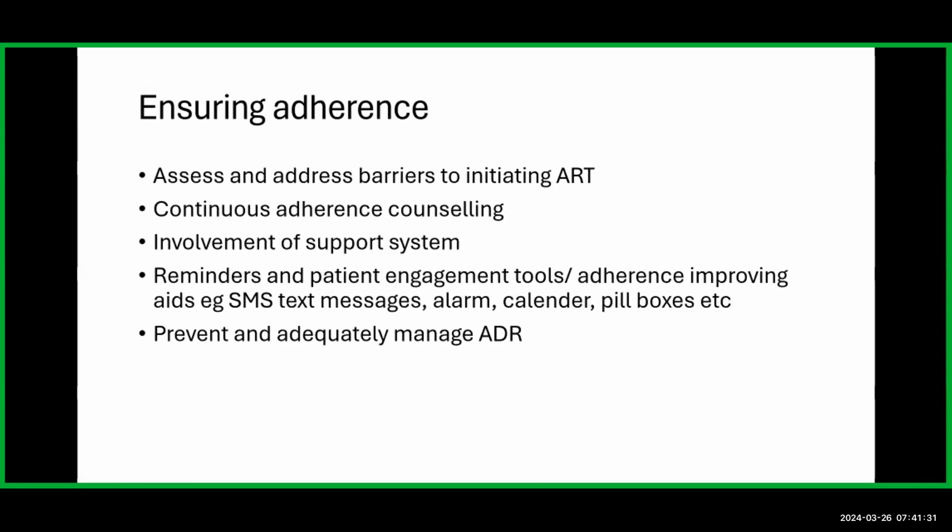Other ways of ensuring adherence: assess and address barriers to initiating medications, and continuous adherence counseling. So we should keep counseling the patients anytime they come for follow-up. We should encourage them to continue adhering to their medications and other recommended treatments. Involve a support system, maybe the relative or the husband, and use reminders and patient engagement tools or adherence-improving aids like SMS text messages to remind them of their clinic visits or taking their medication. Encourage them to set alarms, especially the older ones, so that they will remember when to take their medication. They can mark their next visit on the calendar. They can use pill boxes and so on.